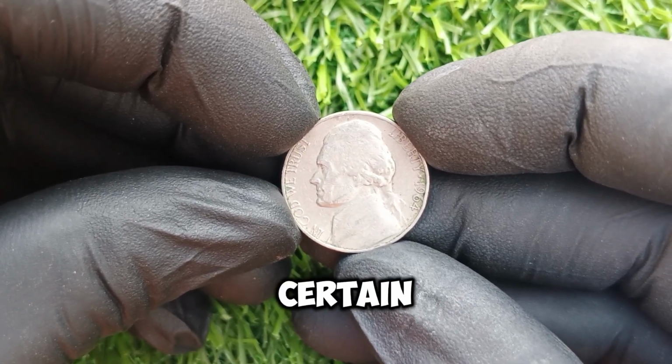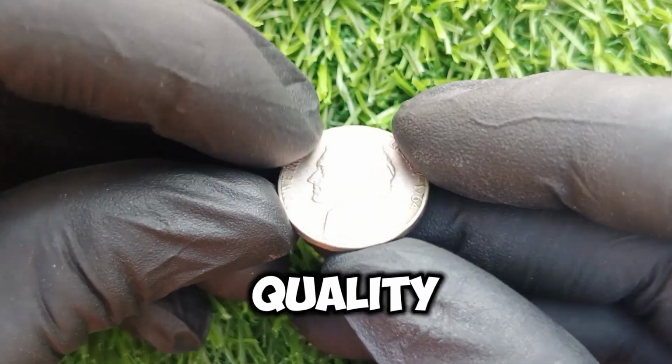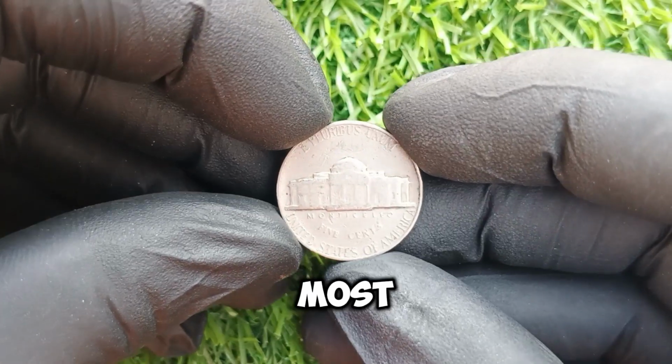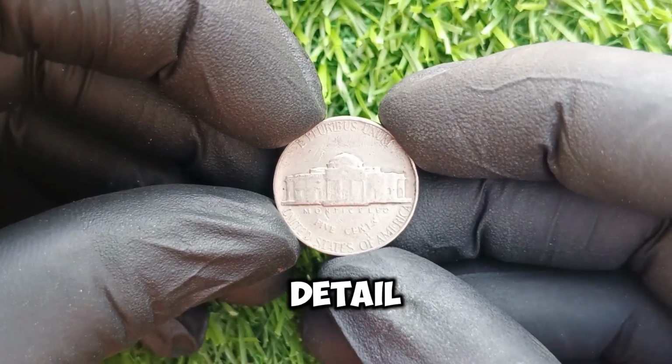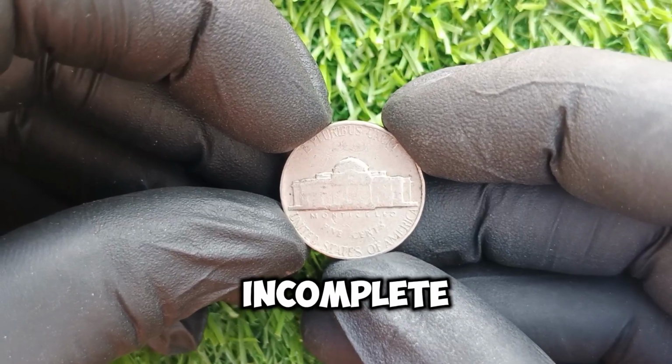What sets apart certain examples of the 1964 nickel is not the metal content but the quality of strike. Most pieces show worn or blurry detail on Monticello, especially on the steps, which are almost always incomplete.